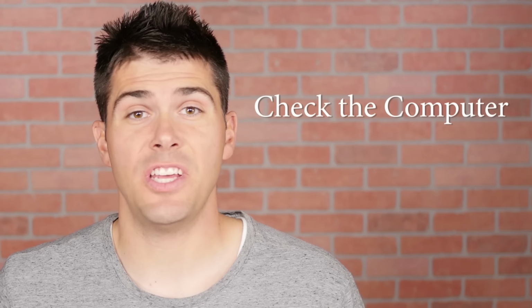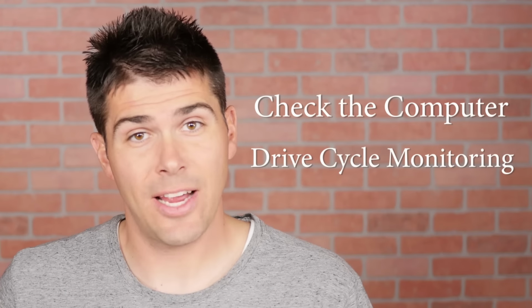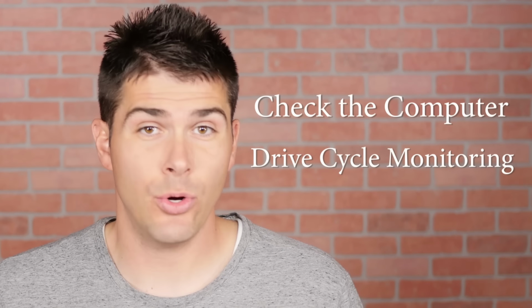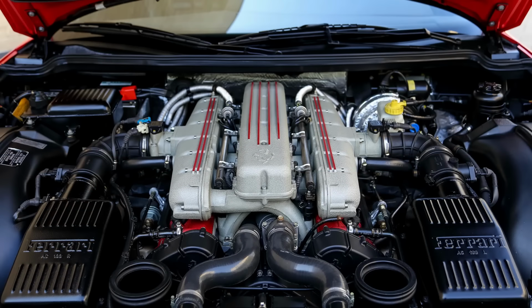The first thing you'll want to have checked is your computer because you're going to want to see if it has any trouble codes on it. And then after that, you're going to want to check what's called the drive cycle monitoring just to make sure that the computer hadn't been reset to hide any problems. Now just check under the car for leaks and wear and tear, and then also have them check under the hood for fluids and belts and stuff like that.